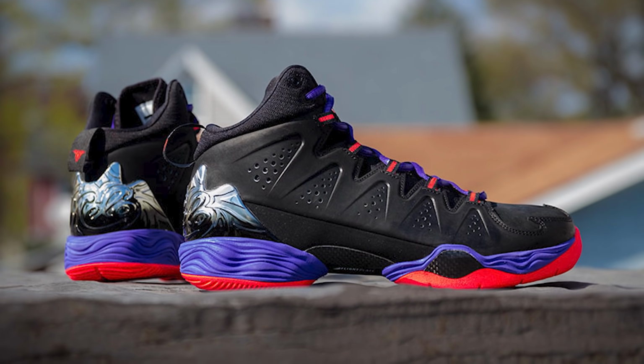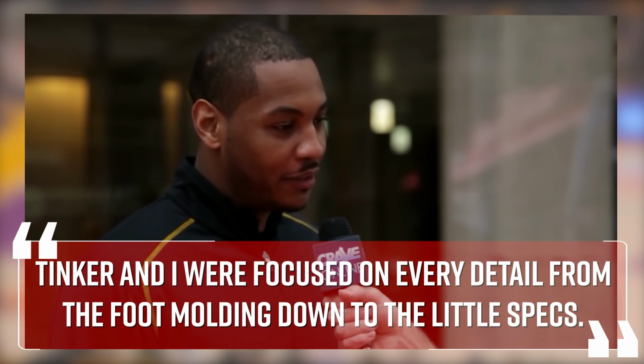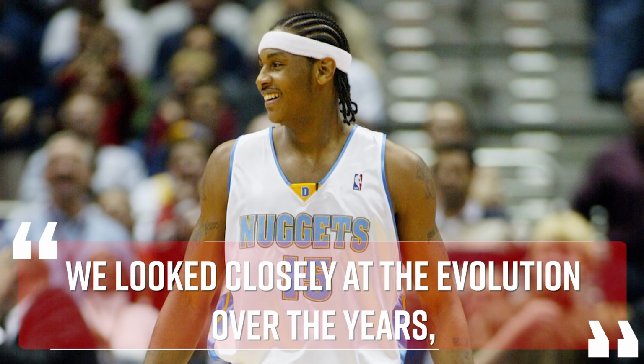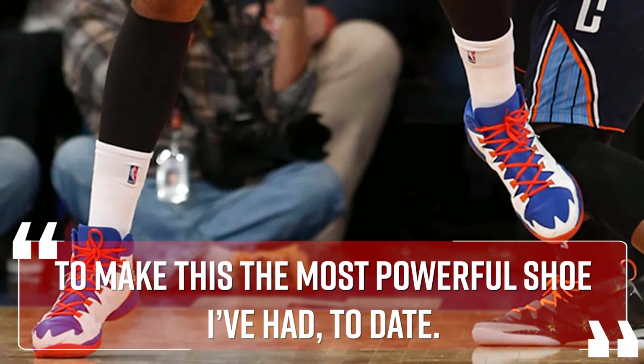But the Melo M10 is unique in its own right, and Carmelo's even talked about the shoe and has some things to say about it after hearing the NBA wouldn't allow the chrome version. Melo said, "Tinker and I were focused on every detail, from the foot molding down to the little specs. We closely looked at the evolution over the years, what's your inspiration from then to now, and tied it into 10 years to make this the most powerful shoe I've had to date.